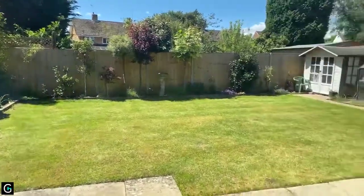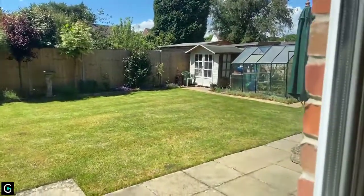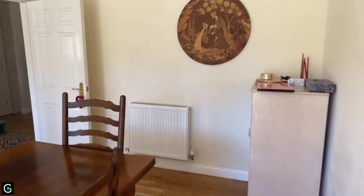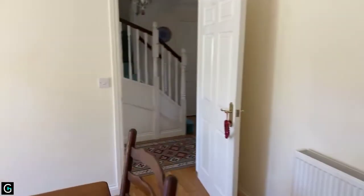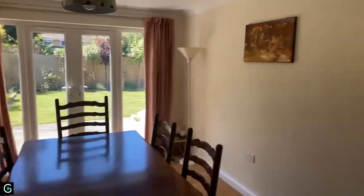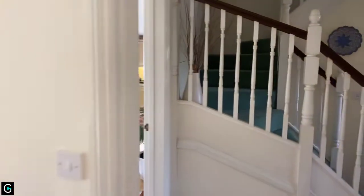Very pleasant view. And now just focusing again on the dining room. The radiator is on the wall there, as you can see. It's all gas-fired central heating. Worth just mentioning that the boiler within this property is less than a year old. So replaced it, I believe, in July last year.